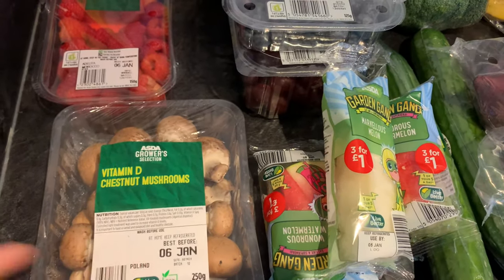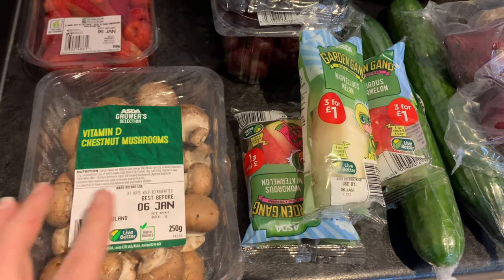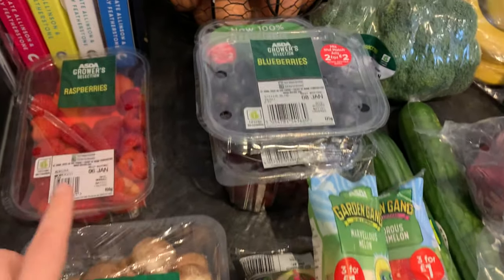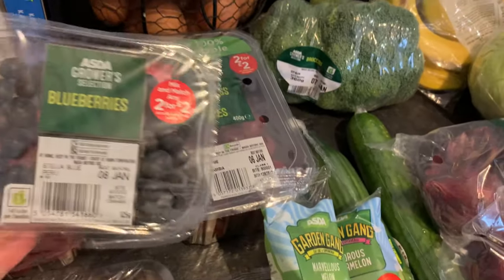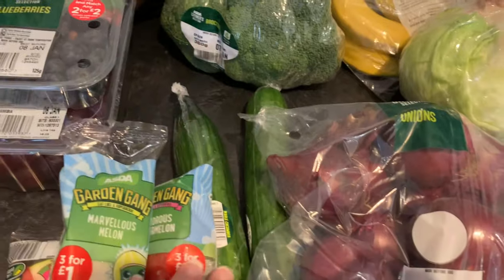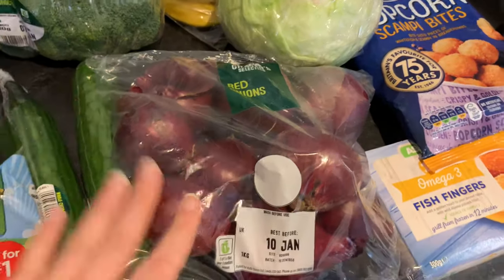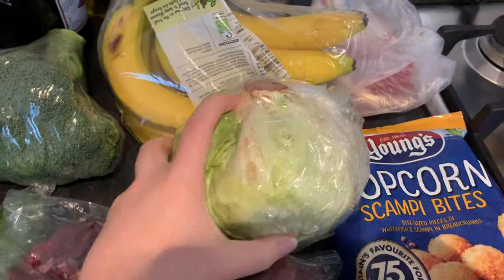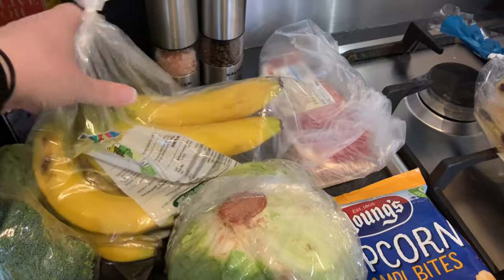We've got some mushrooms, as we have some beef left over. So I'm going to make either a beef curry or a beef stroganoff type of dish. Some raspberries, as I just fancied those. These ones are on offer, £2 for £2. So I've got blueberries and some grapes. Broccoli for a meal one evening, two cucumbers, and some red onions for a variety of different things. Lettuce, as I just have salad, and some bananas. These were the only ones I could get, the bananas in a bag.